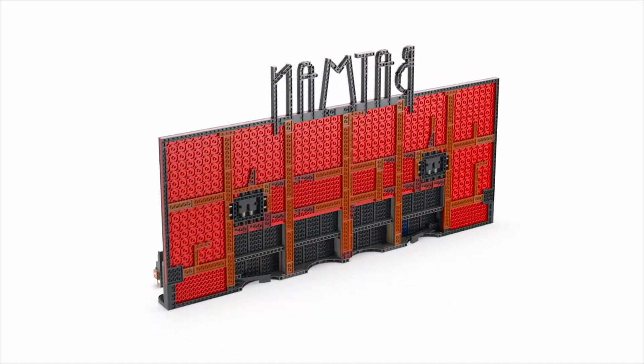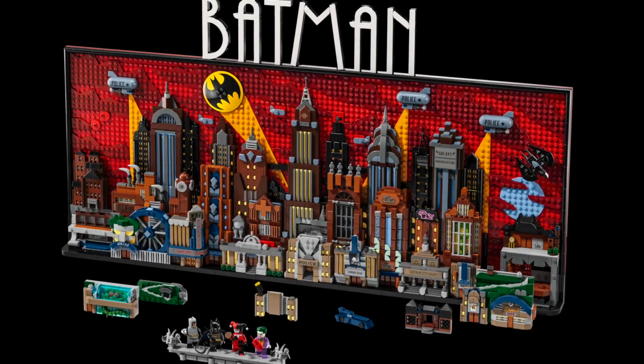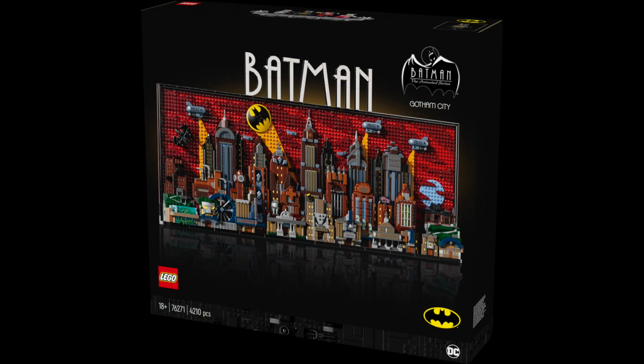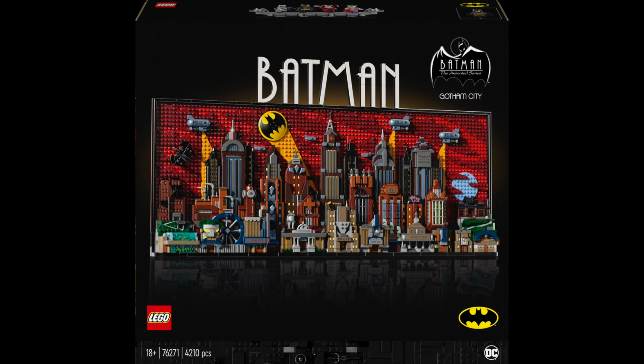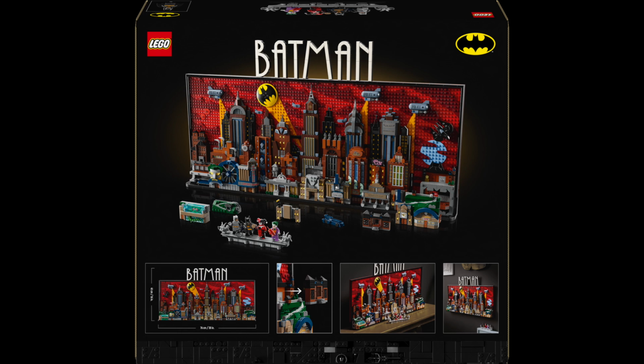Okay, so this is set number 76271. It is the LEGO Batman Gotham City Skyline set. It will retail for $300 US, 300 euros, and 260 British pounds when it releases on April 1st for LEGO Insiders or VIP members, which is basically anyone if you want to sign up, and for the general public on April 4th. It comes with 4,210 pieces, which is actually really good value, although honestly, I'm sure a lot of those pieces are pretty small, so it definitely is a matter of when this is in hand, is it going to feel worth it?